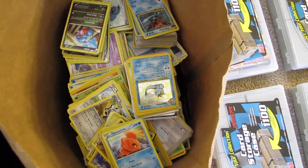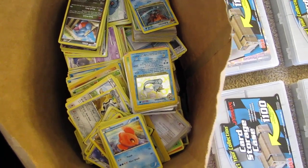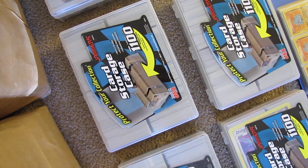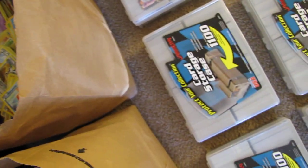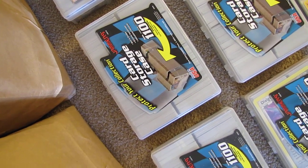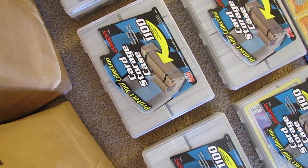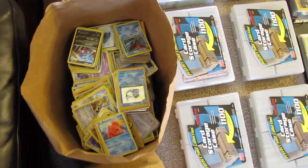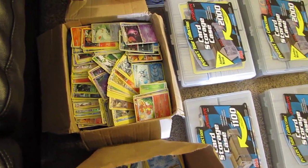The way that I estimate how many cards are in each item is I reference these card storage cases. There's 1,100 cards in that case there, and this paper bag filled with cards is about 4 times the height of that card case, and it's about the same width. So that's why I'm saying this one's about 4,000 cards in it. The next box here has right around 3,000 cards in it.